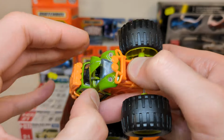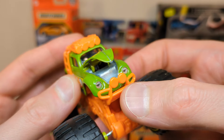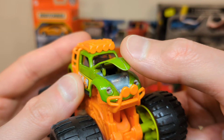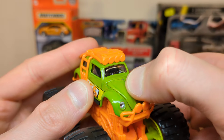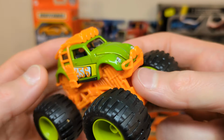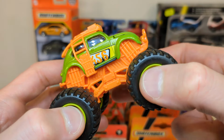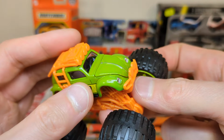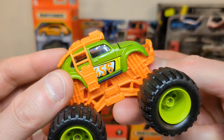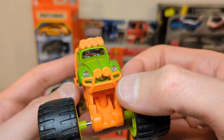Yeah, there you go. So all metal underneath. And yeah, Majorette is definitely not cheap on the Zamac. I sometimes hear people complain, well, Majorette, it's not like it used to be. They were all metal, but there's still a lot of metal on them. They still have suspension for the most part. Most of them still have lens headlights.